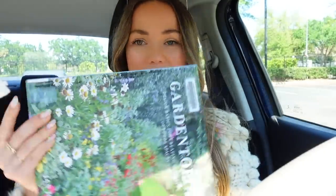That was a great library run. I found some gems. I did get one repeat book from last year when we did this, so this is the repeat one. I'm excited. This is a good one. Oh, Gardentopia. Yeah, I was thinking of a different one, but this one's also good. It has nice inspiration, especially for landscaping design. So that's a good one.